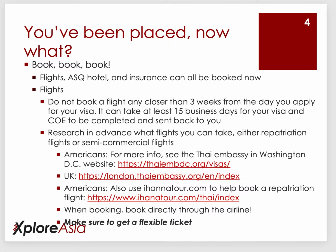That's because the embassy states on their website it can take up to 15 business days for your visa to be completed and returned back to you. However, most people end up getting their visa within about 2 weeks, but I suggest still maintaining the 3-week distance from your application and your flight that leaves your home country, just in case the embassy does take up to 15 business days to get these things back to you.